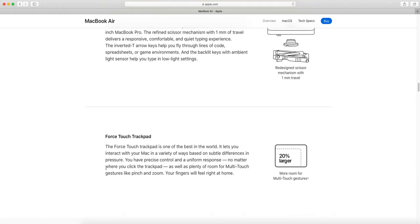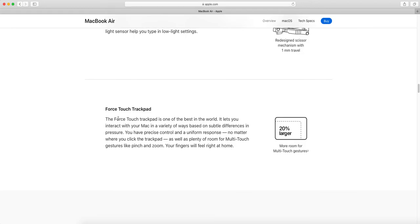But correct me in the comment section if I'm wrong, but it's a Force Touch trackpad, so you're actually not clicking it. It's giving you a little vibrating effect every time you press it, as if you have your iPhone 8 or iPhone 7s. When you press the home button on those, the phone just vibrates. You're not actually pressing anything.